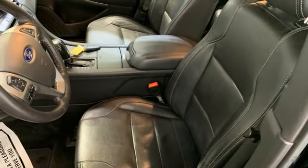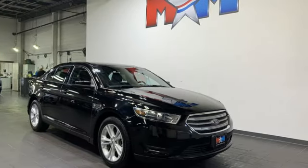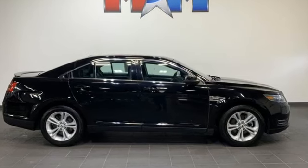Motor Trend highlights the dashboard and interior door panels are thickly padded, and the ambient lighting in the interior door pockets and footwells is as trick as in any German luxury car.